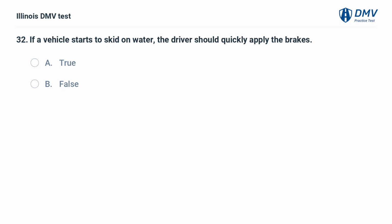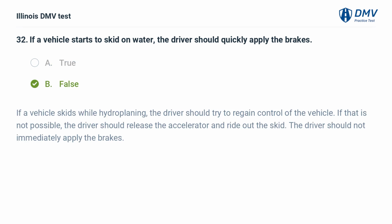If a vehicle starts to skid on water, the driver should quickly apply the brakes. A. True. B. False. B. False. If a vehicle skids while hydroplaning, the driver should try to regain control of the vehicle. If that is not possible, the driver should release the accelerator and ride out the skid. The driver should not immediately apply the brakes.